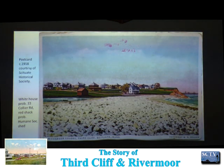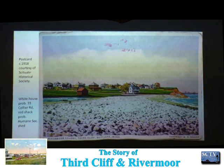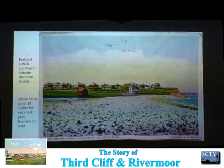Here's an old photo postcard showing Third Cliff looking north. So what you see is the ocean on the right. You see actually Second Cliff a little bit in the background, that dark thing sticking out, the profile of Third Cliff. And then obviously the houses that got developed there in Rivermoor at the time. We'll talk about that in a minute too. The White House just to the right of center is still there. The 33 Collier, I think, is the address.